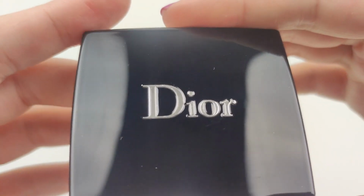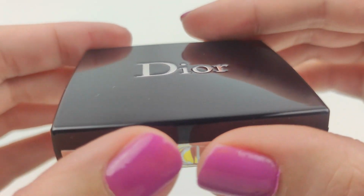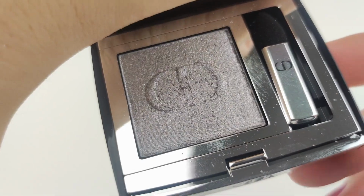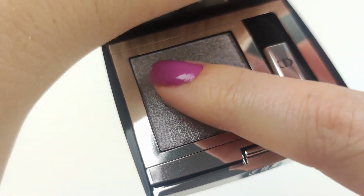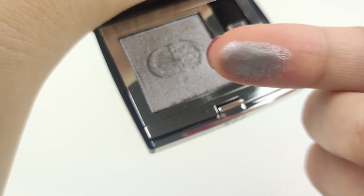But if I'm feeling a little fancy, I reach for the Dior Mono eyeshadow in silver shade number 45. It's sleek, stunning, and adds just the right amount of shimmer to your eyelids.